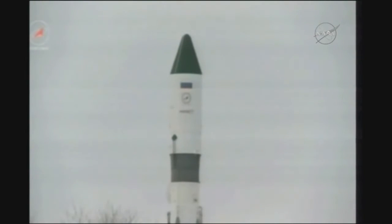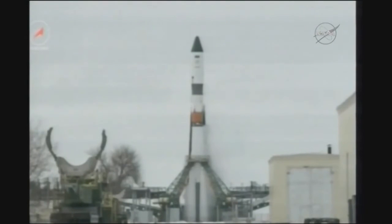It was raised hydraulically to its vertical position. Fuel lines and electrical lines were hooked up to the Progress for the final 48 hours of preparations leading to its launch just a few seconds more than 5 minutes from now. You're looking at the Site 31 launch pad at Baikonur.